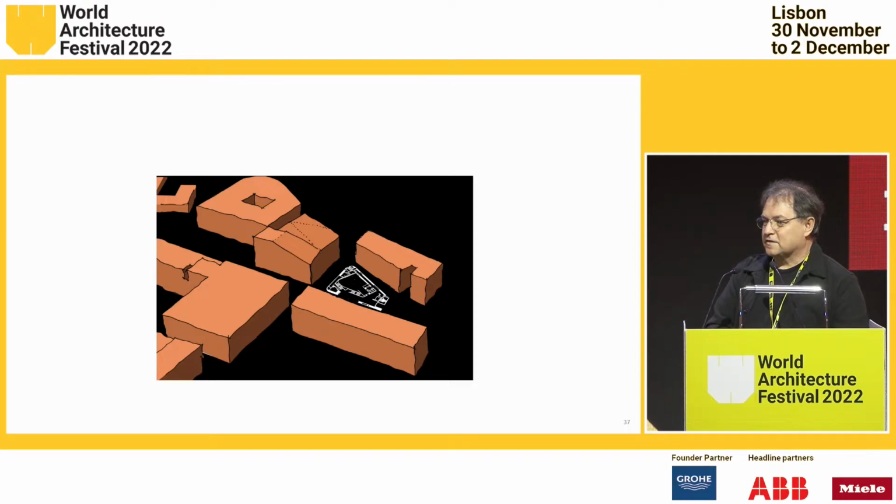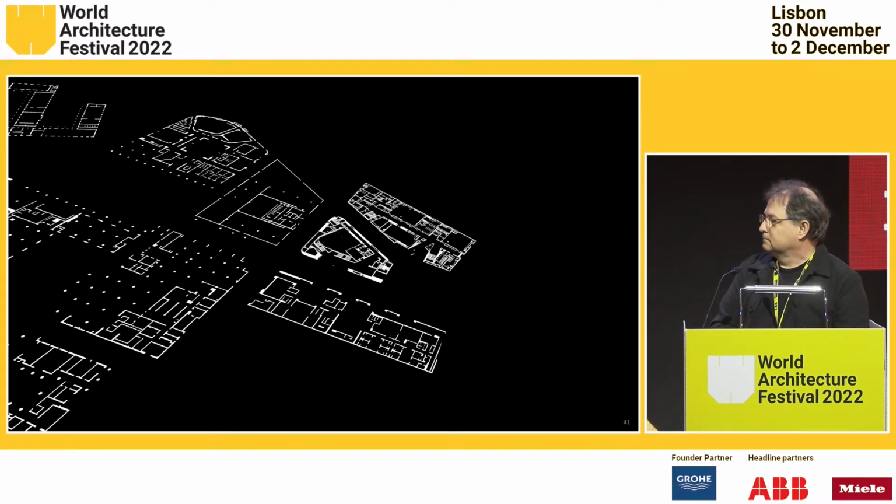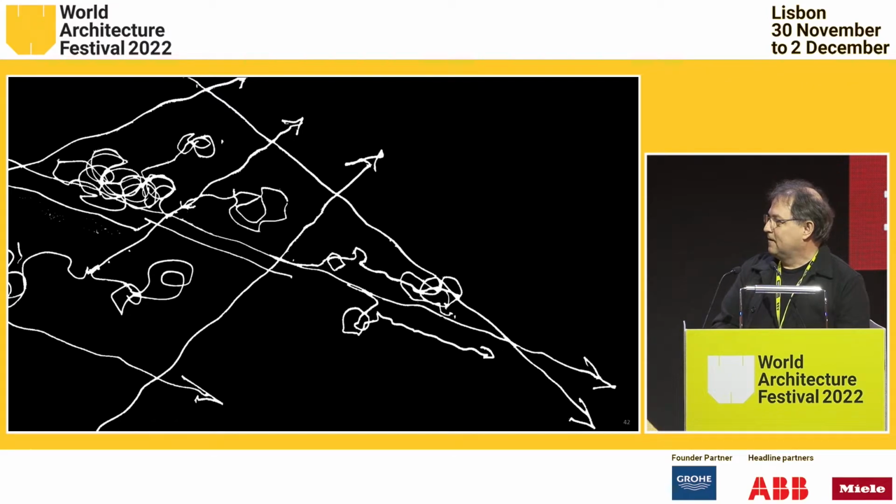So you're working with the surrogate context through the framework, and you're working with the real context with some of those buildings being completed. So the process was absolutely fascinating for us to work on. So that triangular building, not very big, 2,500 square meters, budget about £3 million in total. Place of many places. It's really about that.